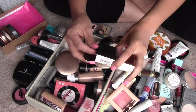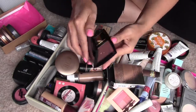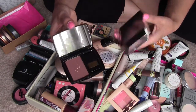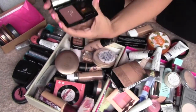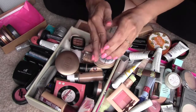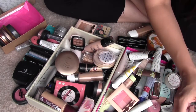This blush, I got it in a prize mail. This is from Lancome. I think it's a blush. Is it a blush? Yeah, it says it's a blush, but it's a dark blush. I haven't used it yet, so I'm going to keep that over here in the unopened pile. Wow, my unopened pile is kind of big.